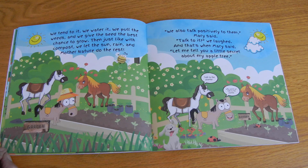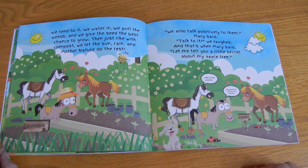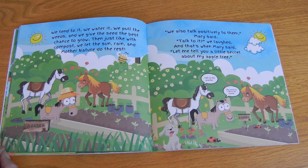We tend it. We water it. We pull the weeds, and we give the seed the best chance to grow. Then, just like with compost, we let the sun, rain, and Mother Nature do the rest. We also talk positively to them, Mary said. Talk to it, we laughed. And that's when Mary said, let me tell you a little secret about my apple tree. Talk to the plants? Why would we talk to the plants?